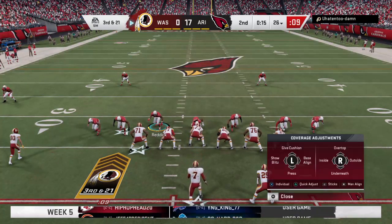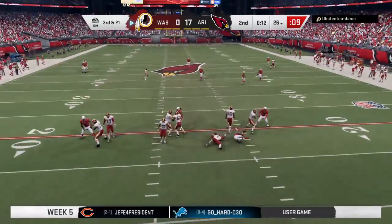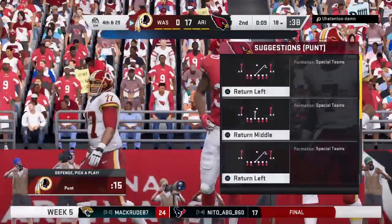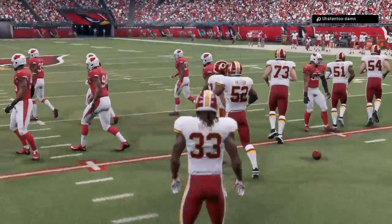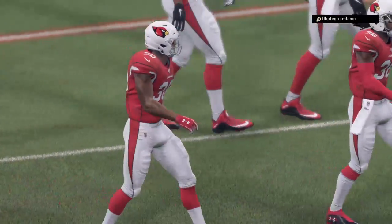Here we go. Check 26. Now Haskins, third and long. Nowhere to escape, and he goes down. Here's Tressway now, standing right on his own 5-yard line. So we reach halftime here in Glendale with the Cardinals on top.